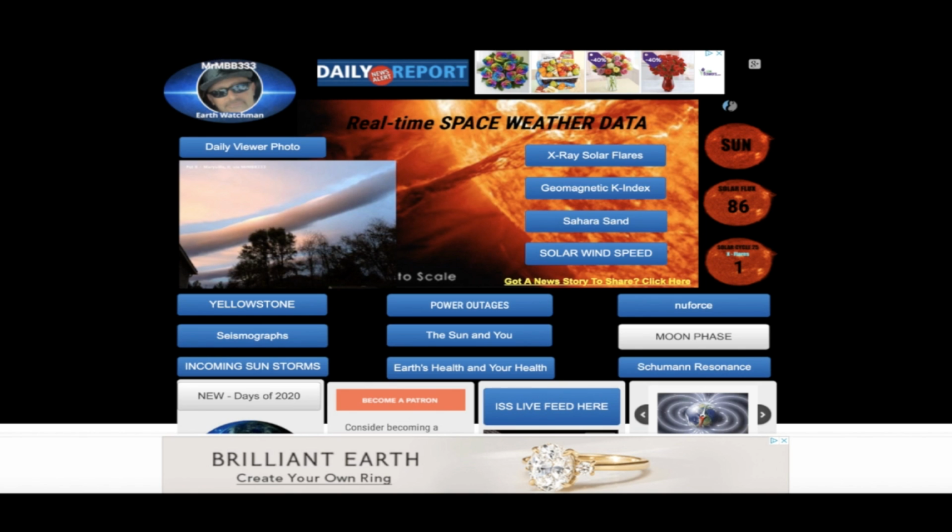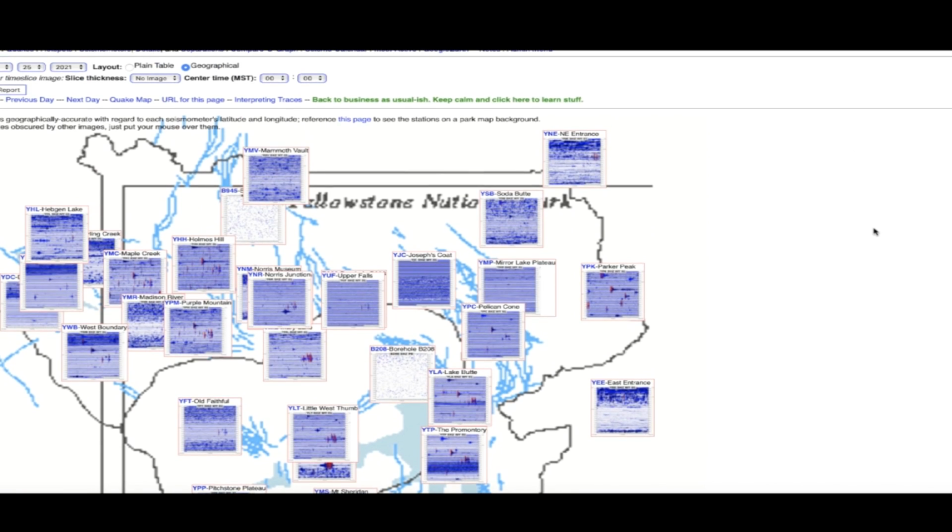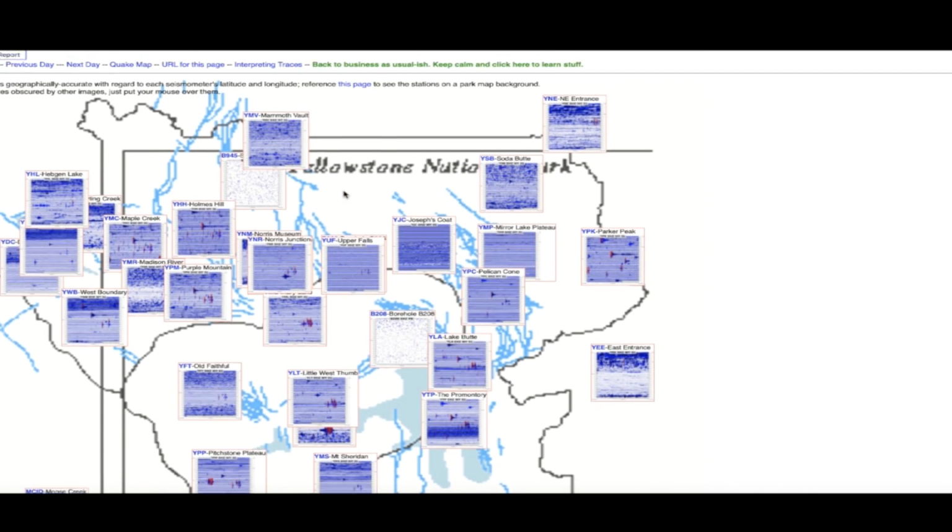Since we're here at the website, quick look at the Schumann resonance, a little bit of background noise, and a very small spike lasting less than an hour. Hopping over to the Yellowstone supervolcano caldera, looking at the seismographs that monitor the mighty supervolcano. Earthquake activity once again on most of the seismographs, and this is local activity at the supervolcano caldera.